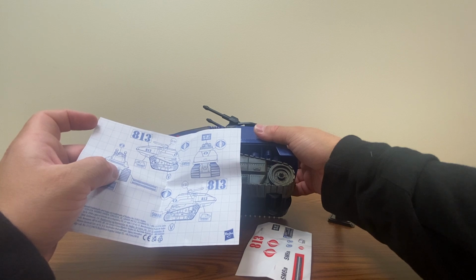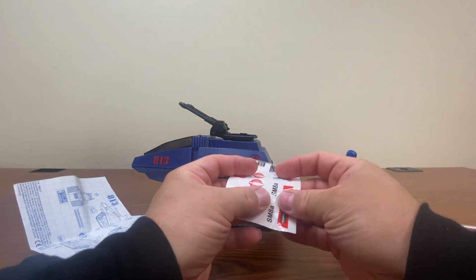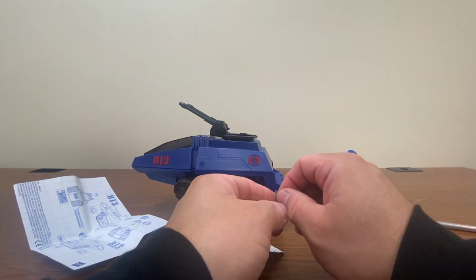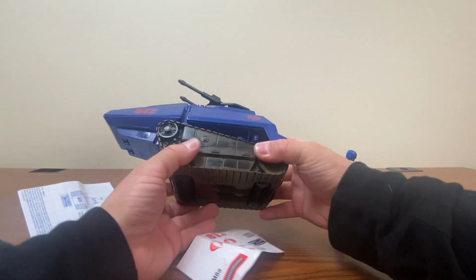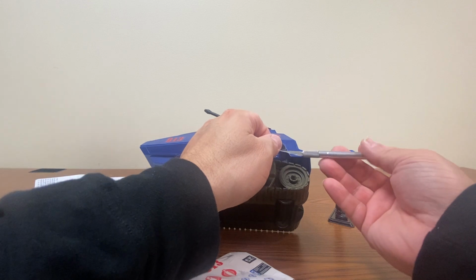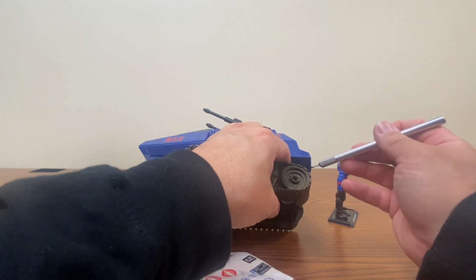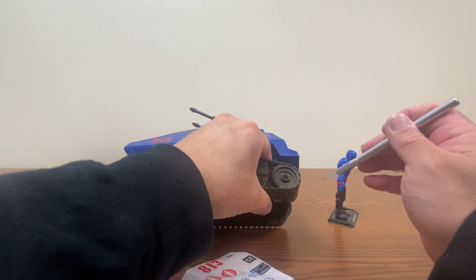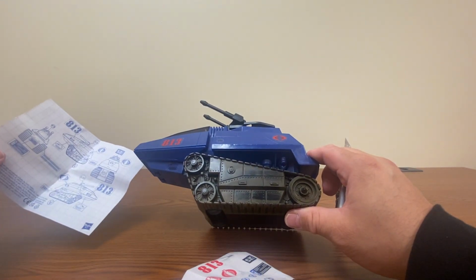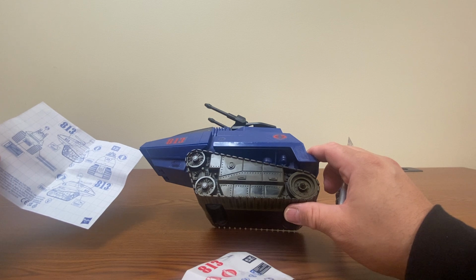Okay, why didn't you tell us to put those on before we stuck this together? That is going to be a pain in the butt to try to get on there. Because they want this to go over here. Let's try this. Yeah, that would have been so much easier to do before the tread was put on there. It's roughly in the right spot though.